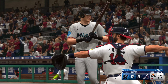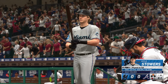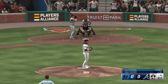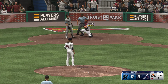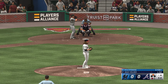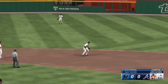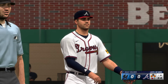And that's in for a strike. That one a little bit high. And now it's even 1-1. The Marlins with a chance to score first. Top half of inning number four. On the ground right side. Oh, can't pick it up cleanly. No throw. That's an error, and everyone is safe.